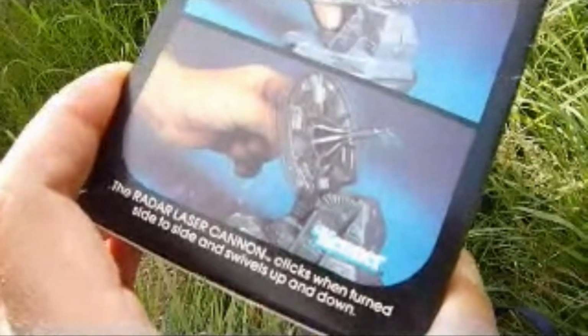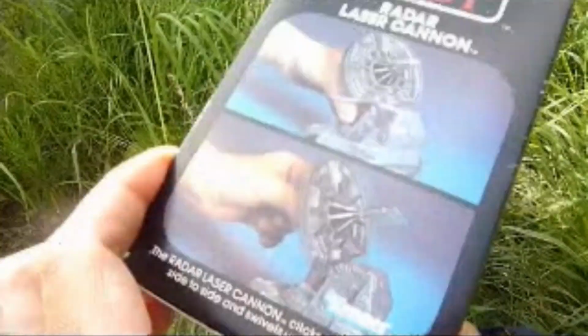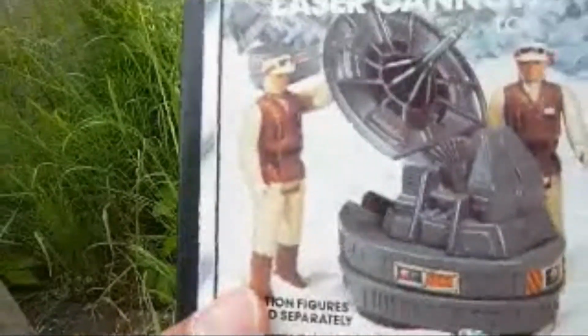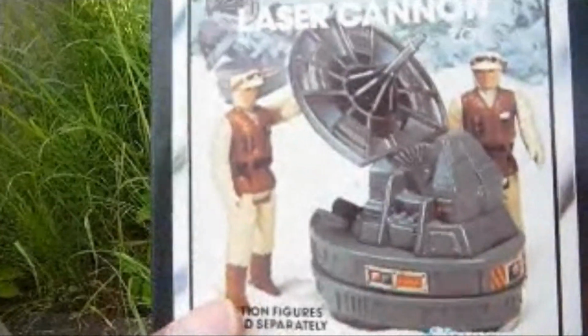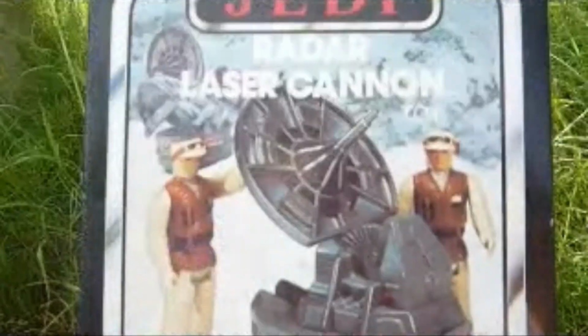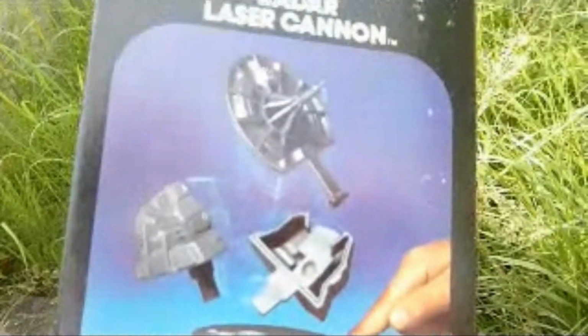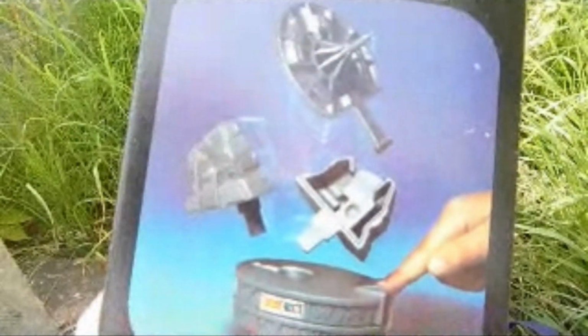So it says the radar laser cannon clicks and turns side to side and swivels up and down. And here's the actual weapon and two rebel soldiers from the Empire Strikes Back. And it says radar laser cannon, ages 4 and up, or 40 plus, whatever. And there it is exploding.